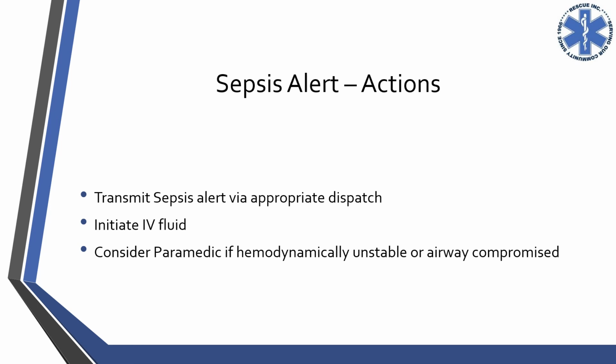Warm fluid, no matter what, if you give them cool fluid, you're going to put them into an acidotic state, more so. Either way, normal saline is still acidotic with a pH of 5.5. But by giving them the warm fluid, you're at least helping them a little bit. You don't want to cool them off too much. They're warm because they're fighting an infection. We don't want to break that fever. Tylenol can break the fever, and that's what Tylenol is for. It's not the cool fluid that's going to break that fever.